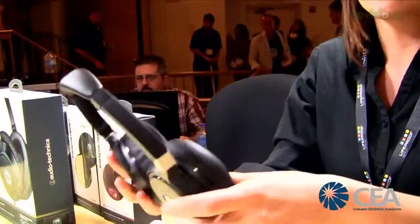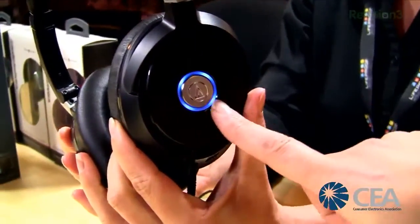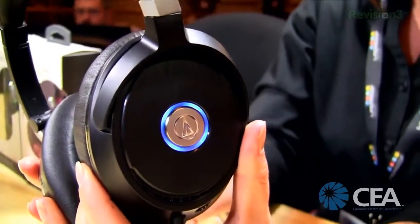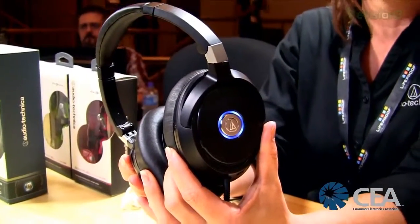Okay. Well, the first one that I'm talking about right here is our new noise-canceling ANC70. It's part of our Quiet Point noise-canceling line. ANC means active noise cancellation. This really cool blue light actually means the noise cancellation is on right now. You're going to get 90% of active noise cancellation from these headphones. It's going to really clear up a lot of that low rumbling sound that you hear when you're on a plane or something like that.